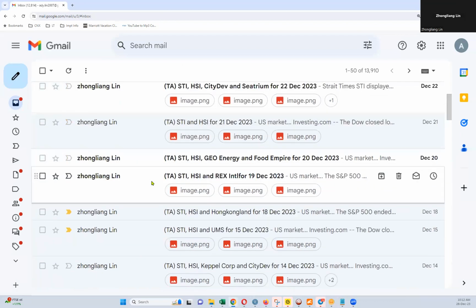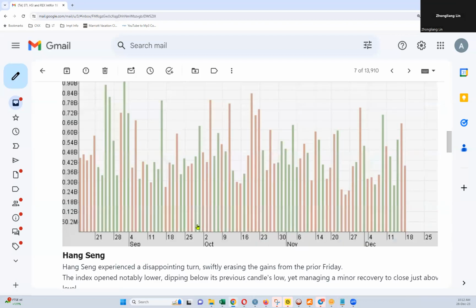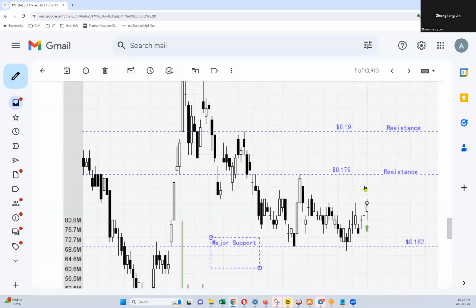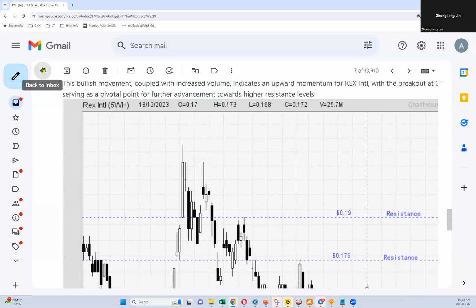Then we have Rex. Rex has a resistance at 179, and I expected it to go to this level and beyond. So let's see where Rex is later on.